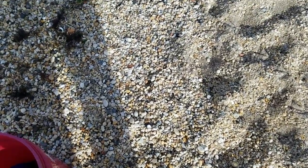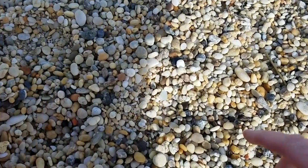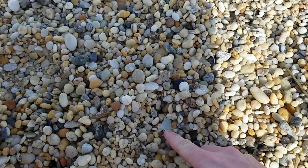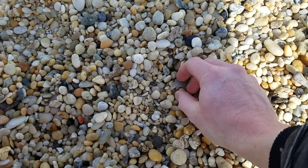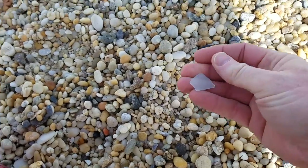Beach hunting today. And here's the first find right here. Beach glass. Clear. Sweet. In the bucket it goes. First find.